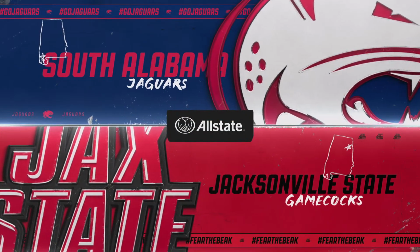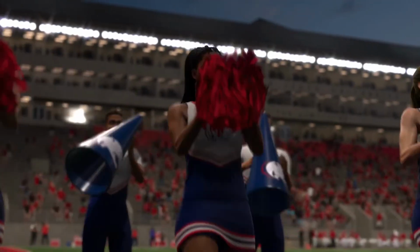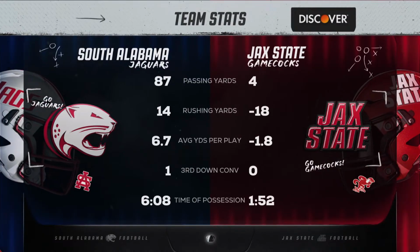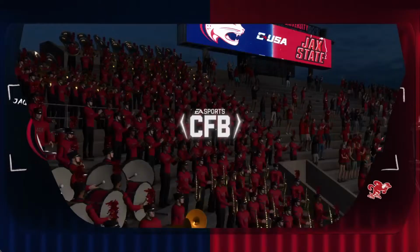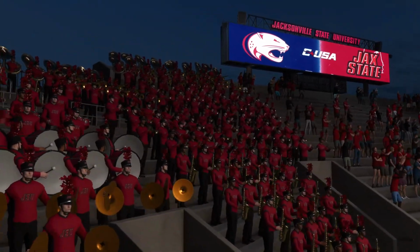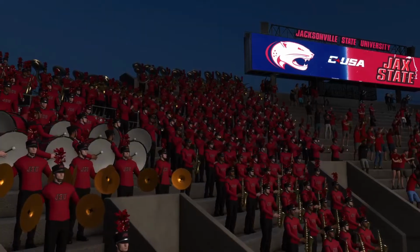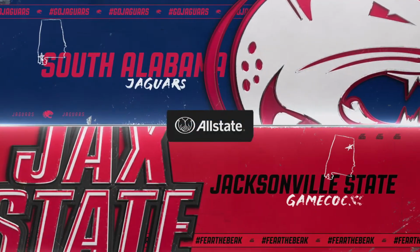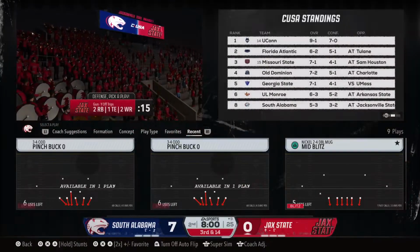That's the end of the quarter. South Alabama has the lead. And we've reached the end of 1. Before we move on, let's take a look at our stats so far. They are lined up and ready to go and get things started here in the second.